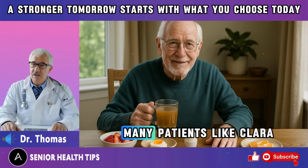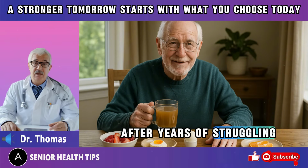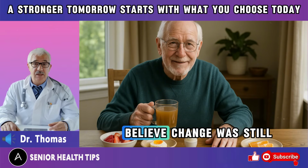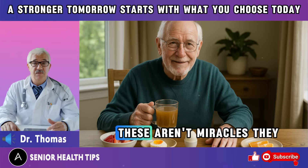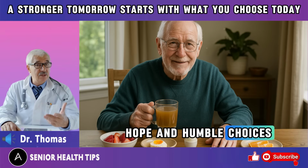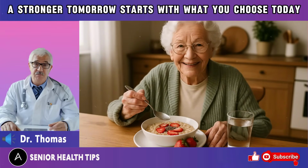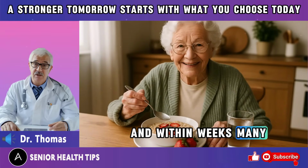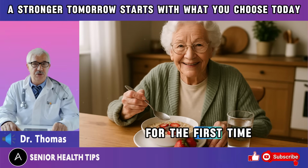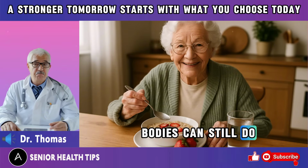I think of so many patients like Clara, who buttoned her shirt without pain after years of struggling. Or Mr. Henry, who danced with his granddaughter because he dared to believe change was still possible. These aren't miracles. They are results of consistency, hope, and humble choices repeated daily. It starts small, but it builds. And within weeks, many seniors feel lighter, more mobile, and, perhaps for the first time in years, optimistic about what their bodies can still do.